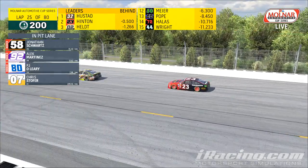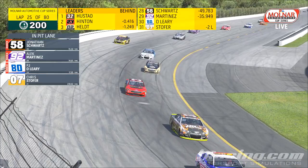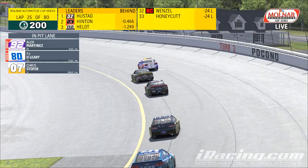Yep. And that's not how it is in real life at Pocono either. Even if it was, none of the guys are used to it at this point. I mean, they just put it in, you know what I mean? So definitely race control is going to want to clear all those black flags, help these guys out, and let them preserve their positions for something like that.